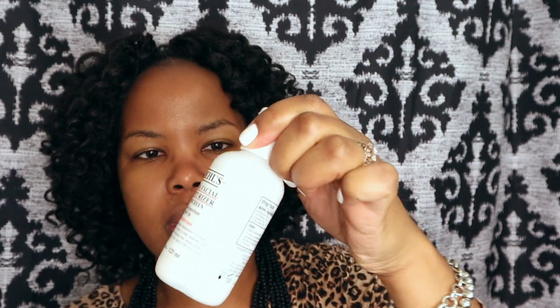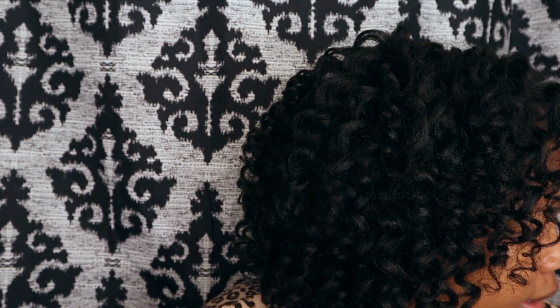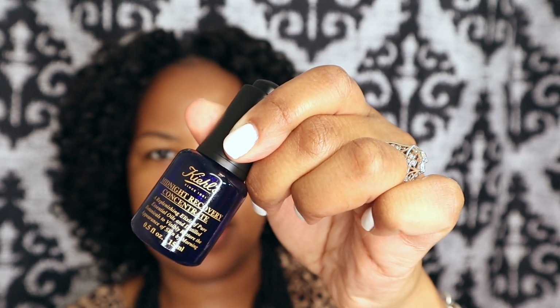I'm just spreading it on a little bit on my face. It almost has a little bit of an oily feel to it. I don't know if that's just due to the base moisturizer that I have on or what. Just for point of reference, the base moisturizer that I use is the Kiehl's Ultra Facial Moisturizer on a daily basis. And then I also had some Kiehl's Midnight Recovery Concentrate on my skin. I love that.